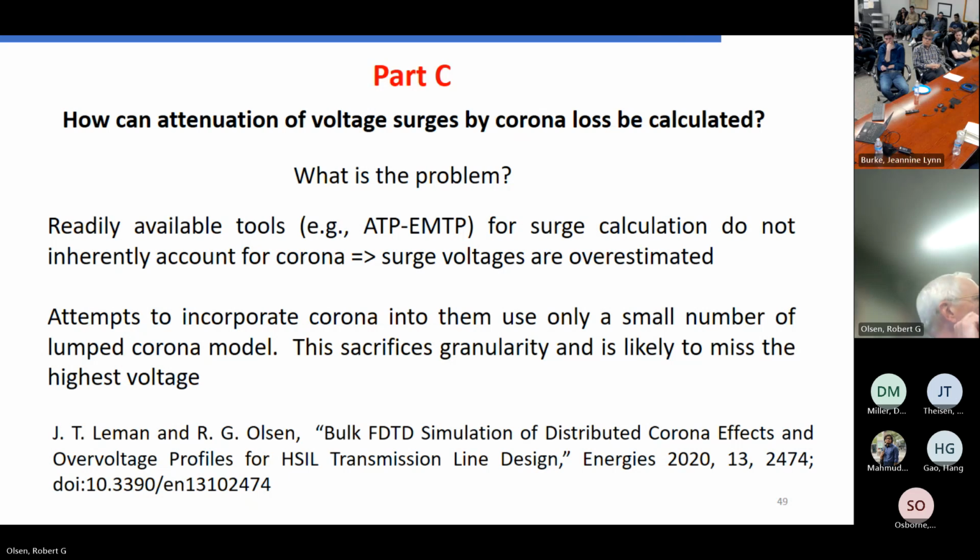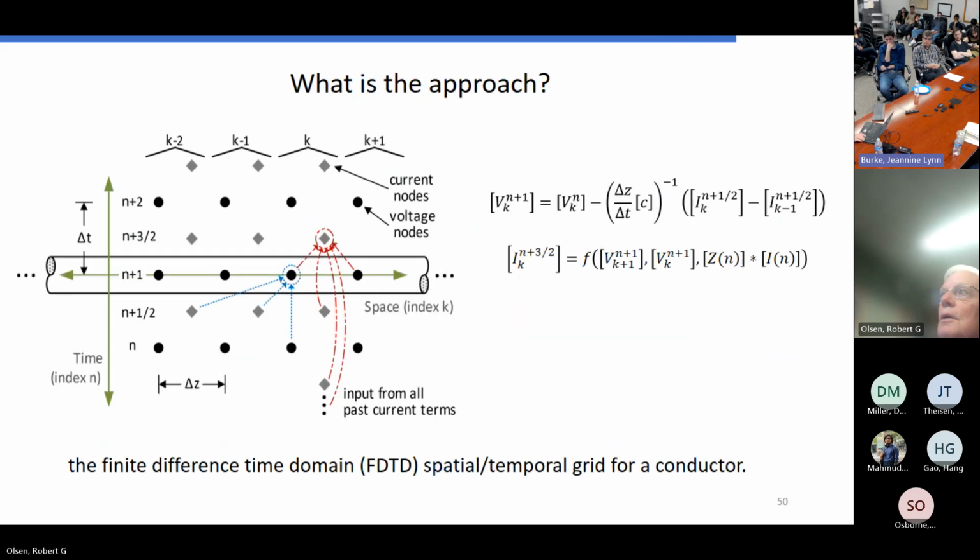One problem. There is a phenomenon that we know on the transmission line called corona, which is responsible for loss, and EMTP cannot handle that. What it can do is handle nonlinear phenomena at discrete places, like a surge arrestor, but it does not handle a distributed corona phenomenon. That's what we're doing here, trying to resolve that problem. And you'll see here that there was a paper that came out in Energies back in 2020, not that long ago, actually, where we do it.